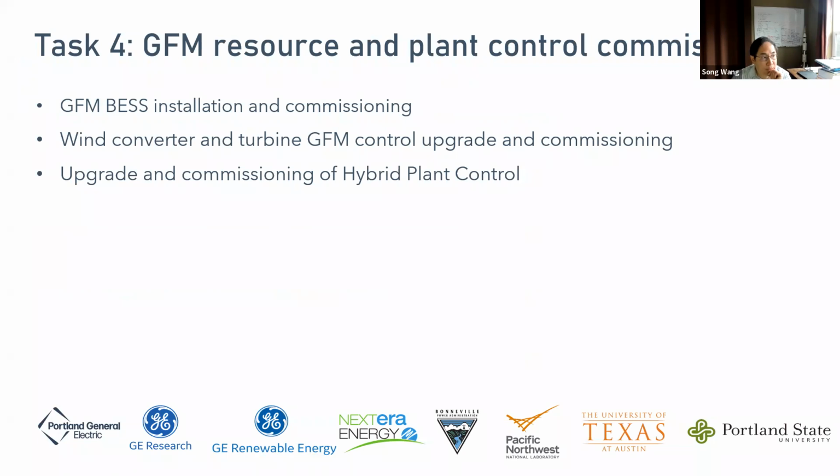For the site, for the grid forming resource and plant control, number one, we will install a battery that can be configured for grid following and grid forming mode. After grid following mode commissioning, the battery will be reconfigured for grid forming mode and retested. And second, we will upgrade a portion of the existing grid following wind turbines to grid forming control, including the converter and turbine control. Our plan is to do that for at least 5 turbines. We'll also support the commissioning and the testing of the upgraded control to validate performance.